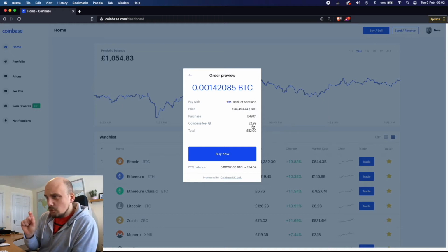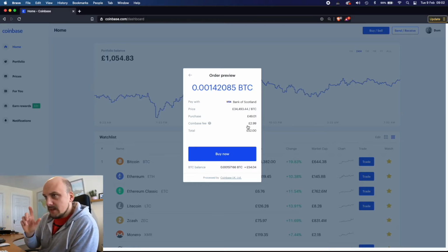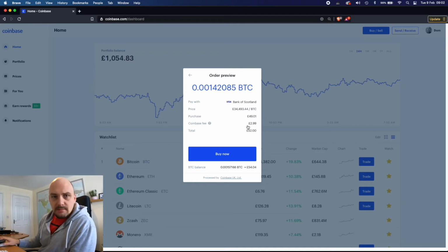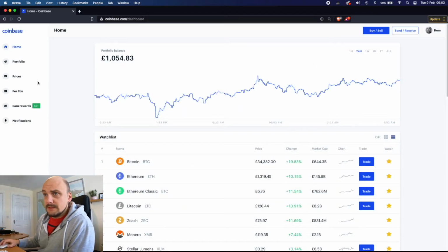So the trick, the special number, is £51.99. If you're doing something called dollar cost averaging, which is putting in maybe £50 each week or each month, that's the number I would do, £51.99, as that's the best balance for the fees.